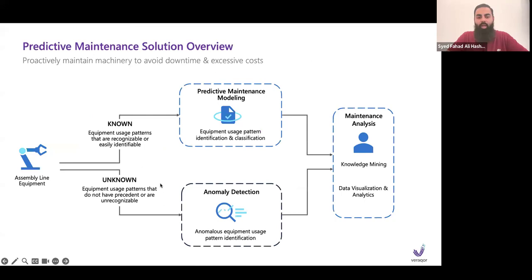What does predictive maintenance actually look like? So now that we have established that there is a need for it, and we're definitely going to be the ones who are supposed to be on the other side where predictive maintenance is working, let's see what a solution overview looks like. So suppose you have assembly line equipment on the left, shown right here.